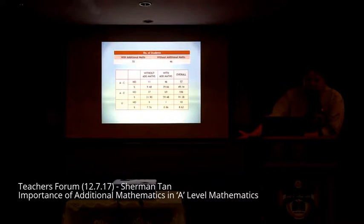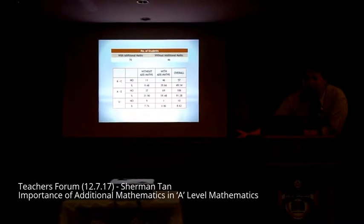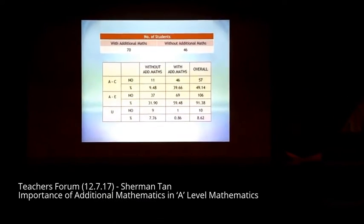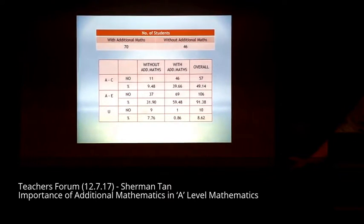So number of students with additional maths, we have 70. And shockingly, without additional maths, we have 46 of them, which is almost half of what we have with those having additional maths. So without additional maths, about 9% scored A to C, whereas those with additional maths, it's about 40% A to C.